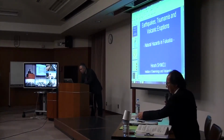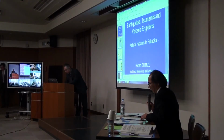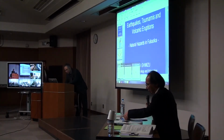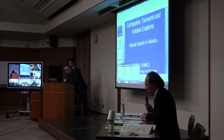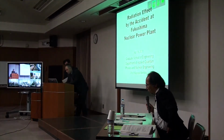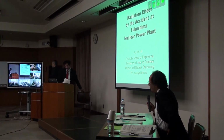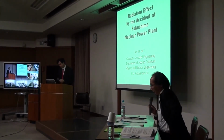Next speaker is Professor Dr. Kazuya Idemitsu. Professor Idemitsu belongs to the Department of Applied Quantum Physics and Nuclear Engineering, the Faculty of Engineering. He's studying the radioactive elements and the nuclear waste. I read his name in some newspapers, giving some comments on the crisis.